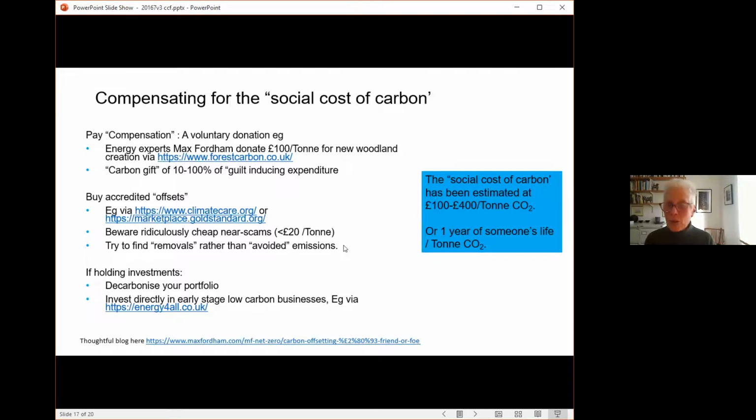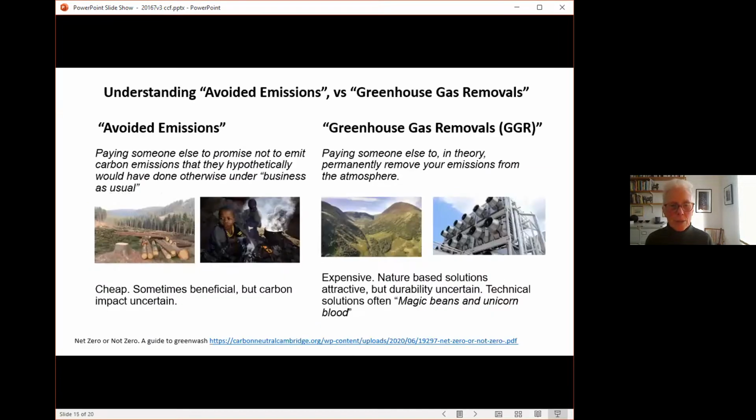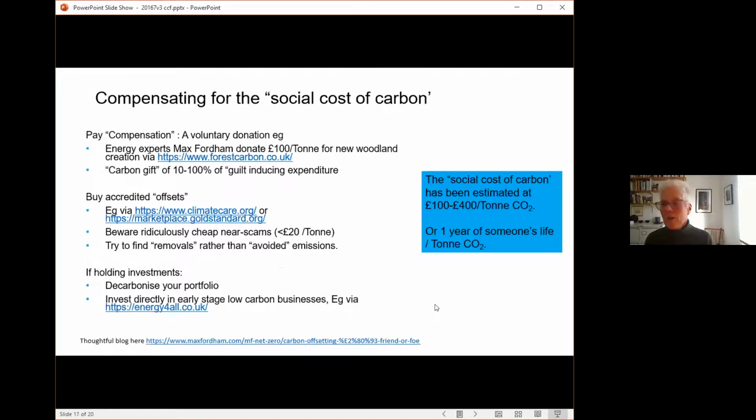You can try to focus on projects that are removals rather than avoided emissions, and try to find projects that actually appeal to you. I mean, Max Fordham, they build a lot with timber, so they thought forest carbon seemed very appropriate. Find something that appeals to you and enjoy supporting it. And if you've got investments, decarbonise your portfolio and invest in early stage low carbon businesses.